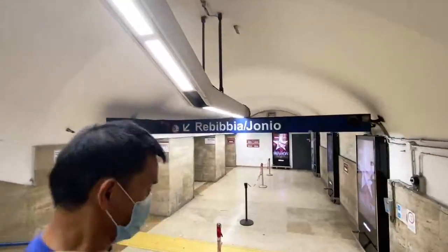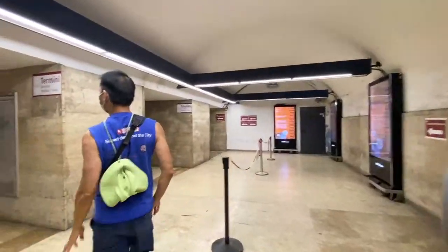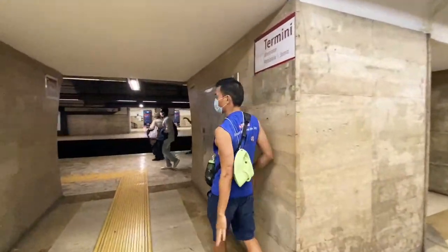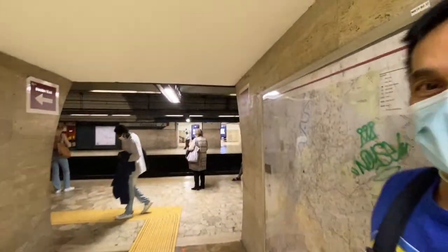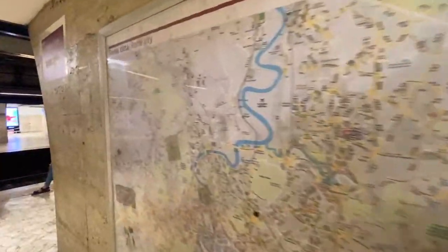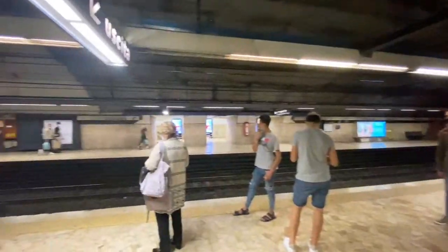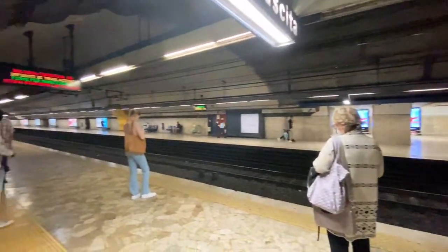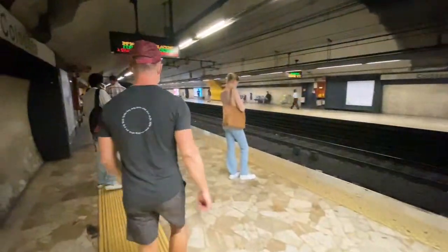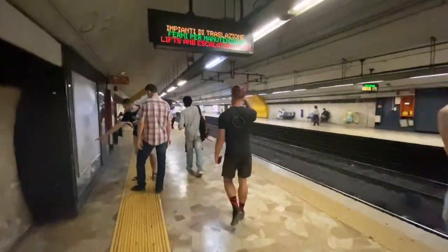Then we change train after two stops or three stops. And the trains here, they get really crowded too. Like so crowded. Wait here. Is it buffering? It is a subway. You were going to buffer, so we may lose you, super friends.